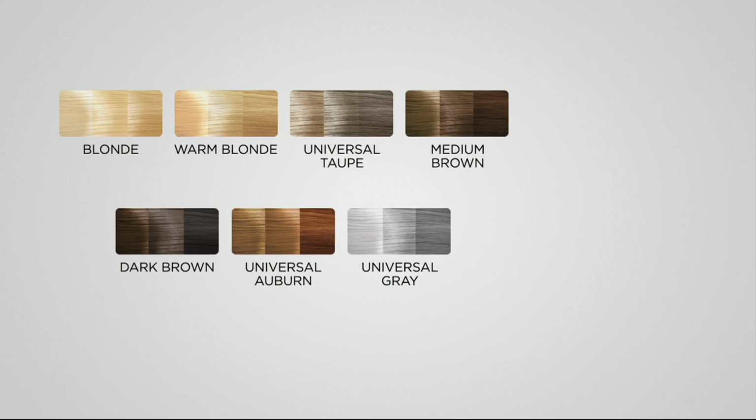Let's show you those shades again. And the universal taupe, if you're sort of like, I don't know, get the universal taupe. The harder you press on that, the darker it'll go. The lighter that you go with that, the softer the color will be. But if I want to be specific, why don't you take me through everything here, Desiree?